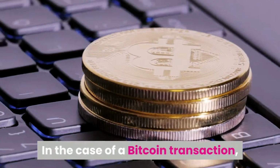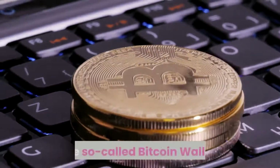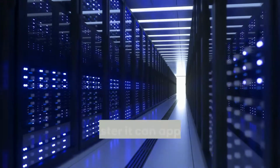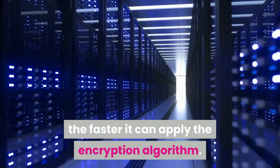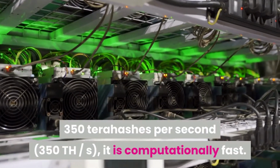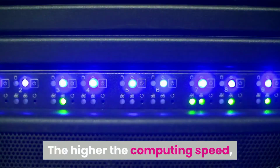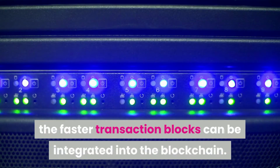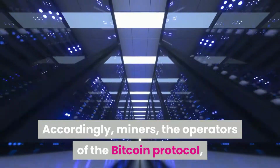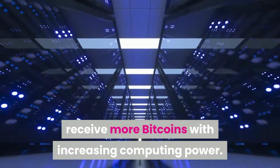In the case of a Bitcoin transaction, the hash value within the blockchain is the recipient's account, the so-called Bitcoin wallet. The more computing power a computer makes available, the faster it can apply the encryption algorithm. For example, if a computer can process 350 terahashes per second, 350 TH/s, it is computationally fast. The higher the computing speed, the faster transaction blocks can be integrated into the blockchain. Accordingly, miners, the operators of the Bitcoin protocol, receive more Bitcoins with increasing computing power.